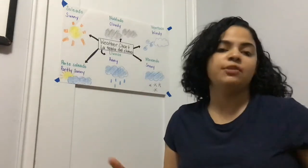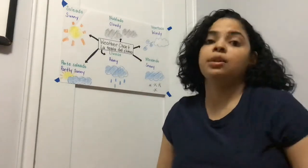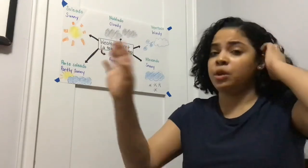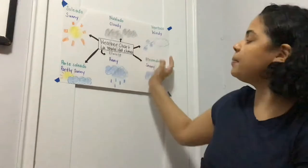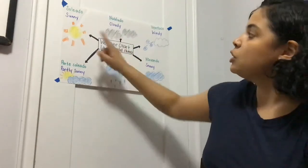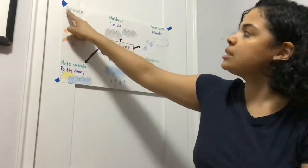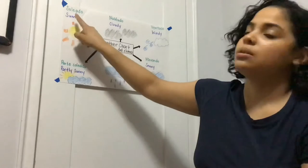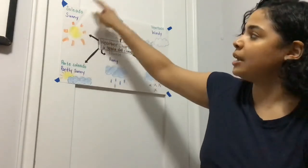The end. So, part of your activity was to create your own weather chart that you could hang up, probably by the fridge or somewhere in your room by the wall. And I've created my own weather chart. In Spanish, it's called la tabla del clima. The turquoise color is for Spanish and the bluish color is for English. We're going to say it both in Spanish and English.